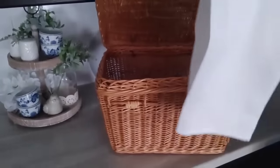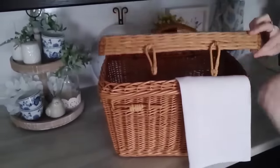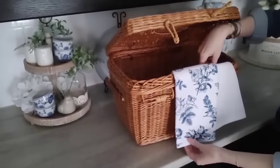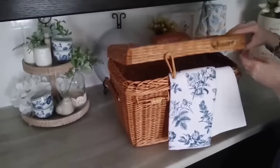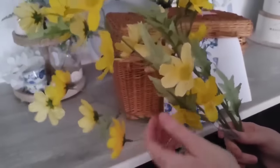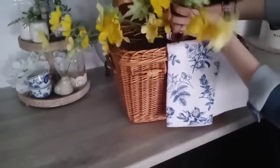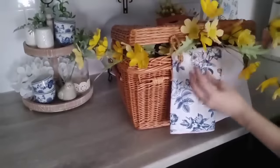If you guys watched my thrifted video that I posted last week, this is one of my favorite finds from the video. I think it was around $5 or $6. It's so pretty. So I thought I would layer in some tea towels, and I just love how the whites and the blues pop against this wicker basket. And then I found these floral stems at Michael's. They are kind of like a darker yellow mixed in with a pale yellow, and I wanted them to look really whimsical and wild and just kind of popping out of the basket.